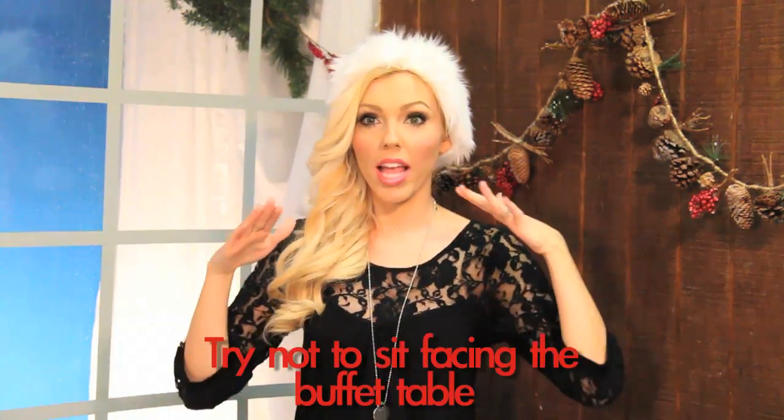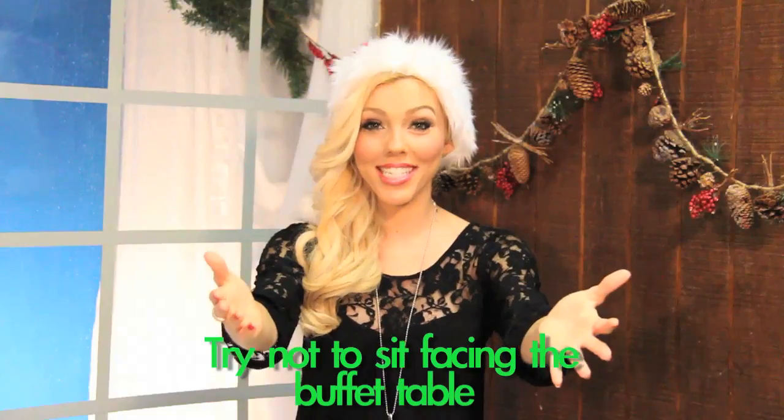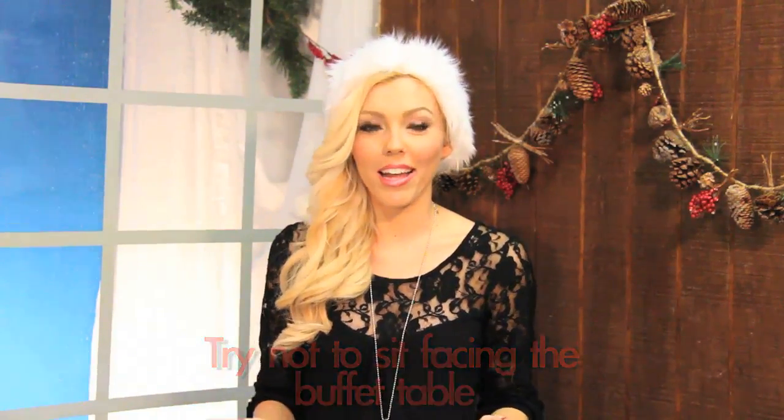Now, where you sit is really important. If you're sitting at the table and you are directly facing the buffet table, that's bad. You're just going to be fantasizing about all that delicious food that you're staring at, and that is really going to heighten your chances of overindulging. So if you can, try to sit with the food behind you or in a different room. That way you're not tempted.